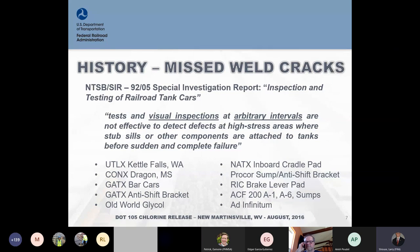The Union Tank Car Kettle Falls, Washington failure, Conoco Dragon, Mississippi failure, which was a significant crack about 60 inches long in the bottom of a 112 J340 car in LPG service, GATX bar cars, GATX anti-shift brackets, which occurred before my time at GATX and was one of the reasons why GATX came out with their NDT personnel qualification and certification program in 1986.